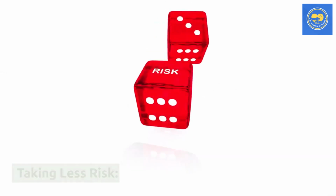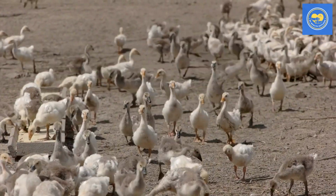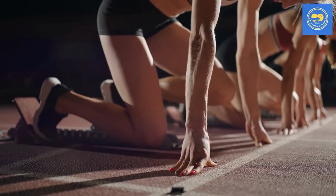Taking less risk. To help you avoid having a stroke, find out whether you have any conditions that you need to cure. That might entail using medication as well as promoting healthy behaviors, such as eating well, exercising, and quitting smoking. Starting is never too late.